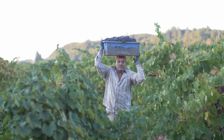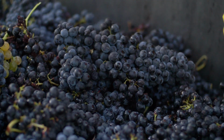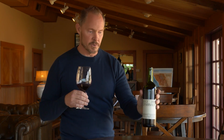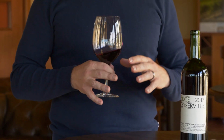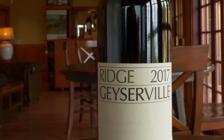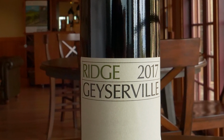So in 17, we produced a really rich Geyserville. It's a blend of 68% Zinfandel, 18% Carignan, and 12% Petite Sirah. A lot of that is from the old blocks that are all field blended. So when they're picked, the grapes come into the winery, everything is crushed into one tank, and we have this fantastic co-fermentation effect. So you've got all these grapes contributing color, tannin, acid, and multiple kinds of flavor profile from each grape coming into that wine as it's sitting there in the fermenter.